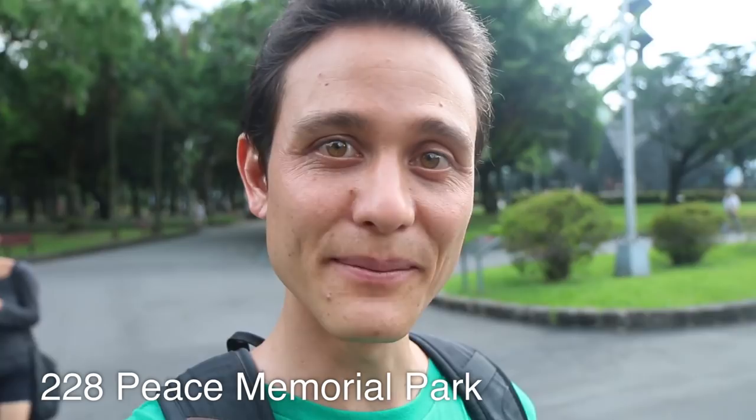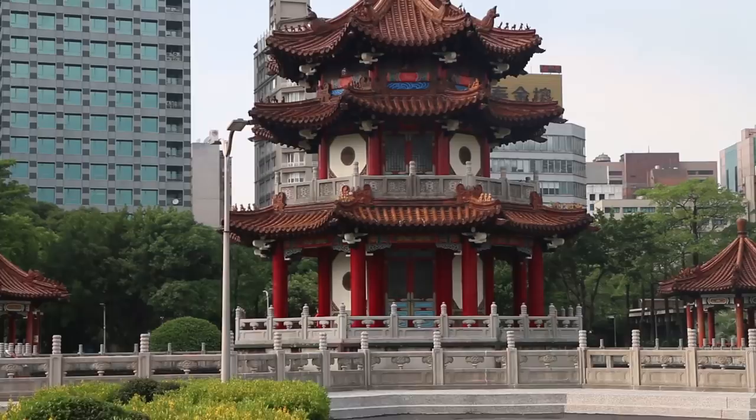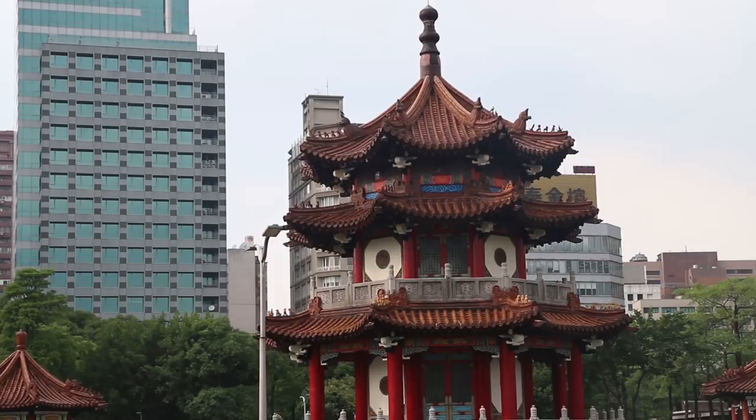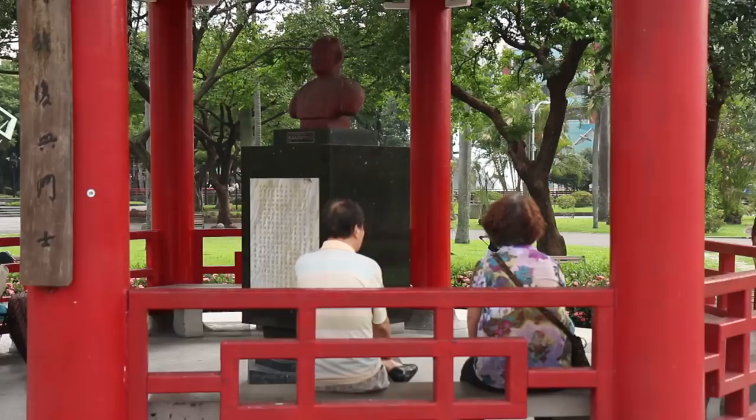I just took the MRT to NTU Hospital, exit number 1, to 228 Memorial Park, and now I'm walking around the park, which is, from what I understand, the first park set up in Taiwan. The park has a number of different sections, as well as a number of different memorials, and I'm going to walk around and see it now.